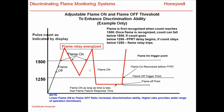So you can have a background signal, and in some cross-fired burners or post-fired burners, it is impossible to get 100% discrimination so that the background is always zero. There's just no way you're going to be able to do that. So we can tolerate some signals from the background as long as we set it up so that it will not trigger the flame on condition. Now, once we get the flame on, it will stay that way until the burner is turned off. Now, let's say that something happens and the signal goes down below the flame off trigger point.